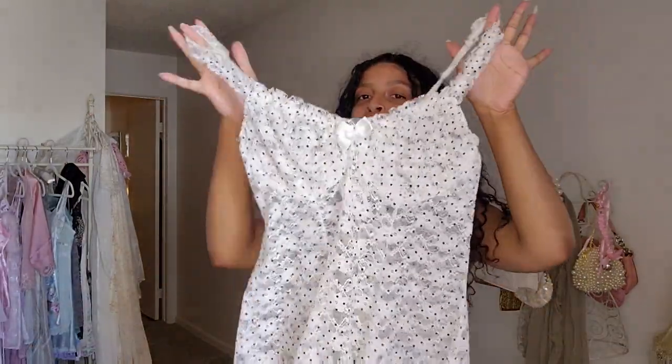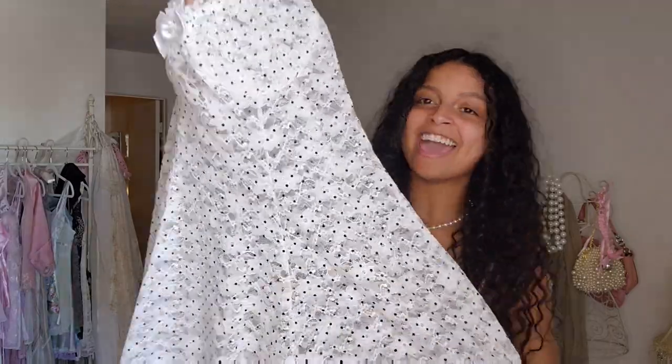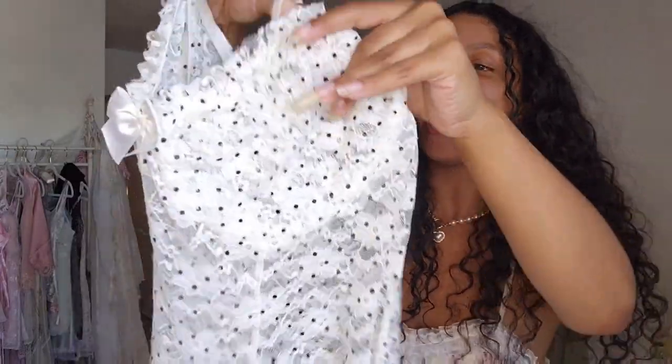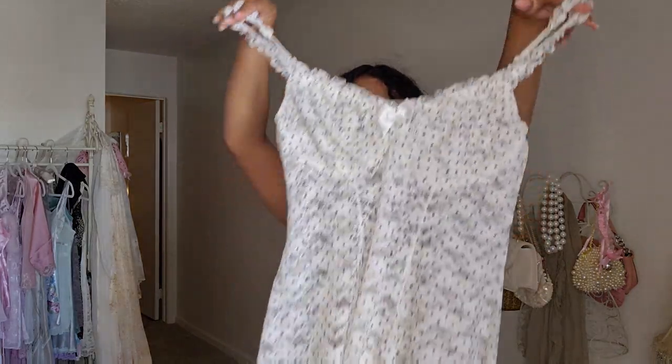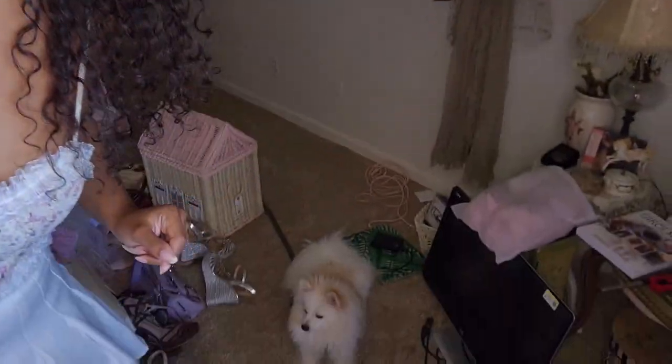I've never found one quite like this, so I'm super excited about this one. The boobs fit absolutely great, and it has these little adorable polka dots inside, and it's on top of lace. How cute can it get? It just gives me 50s vibes for some reason. I don't really know what it is, but I just think it's so adorable and just so me. My dog is just sitting here enjoying the show.